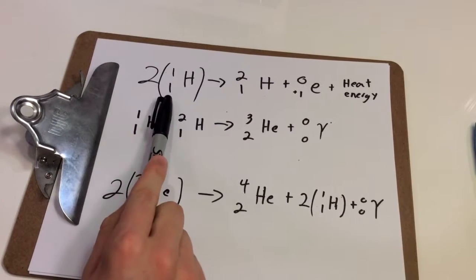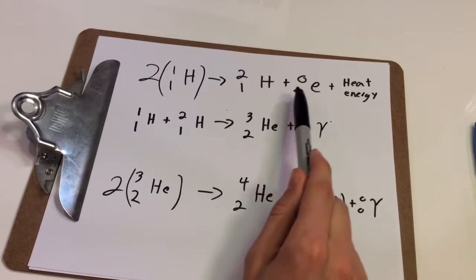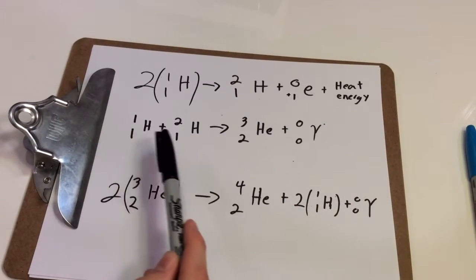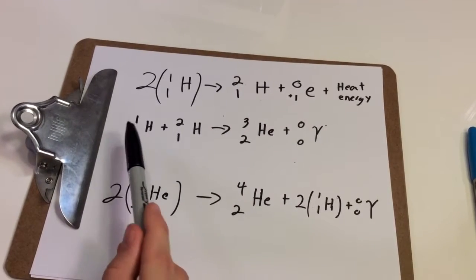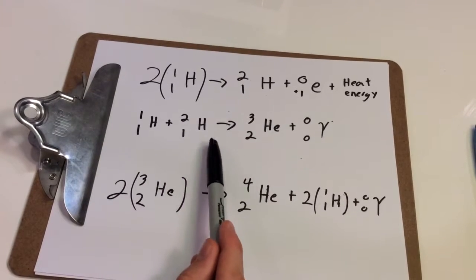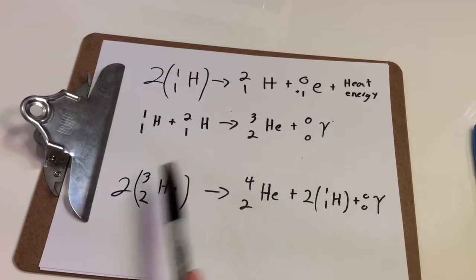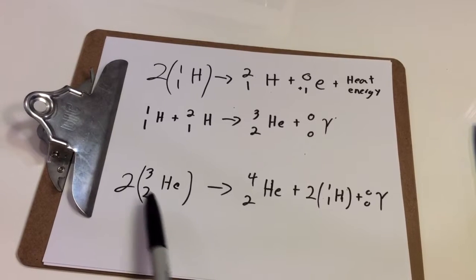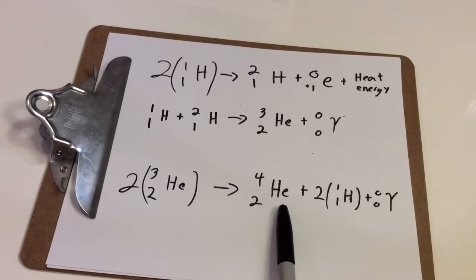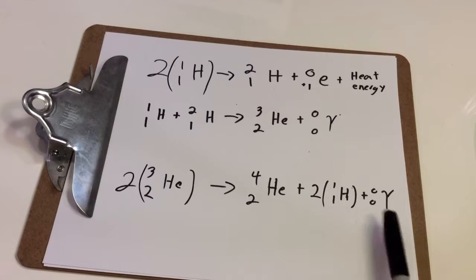First, you have the 2 hydrogen atoms form a 2-1 hydrogen atom plus a positron and heat energy. That becomes added to one other hydrogen atom plus the previous 2-1 hydrogen atom to form a 3-2 helium atom plus gamma radiation. That 3-2 helium atom combines with another 3-2 helium atom and forms a 4-2 helium atom plus 2 hydrogen atoms and lots of gamma radiation.